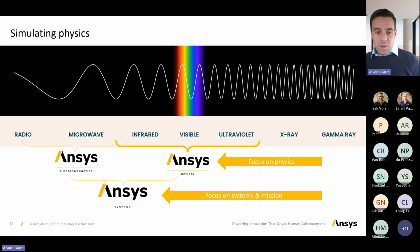Okay, so if we look at the wavelength spectrum, we can see that there are multiple areas where you can simulate optics. And at Ansys Optics, we are offering solutions to simulate physics that are in this concrete area. So from infrared light, the visible light, and also ultraviolet light. So if you have any products where you need to visualize or design physics of light in this concrete area, we can definitely help you.